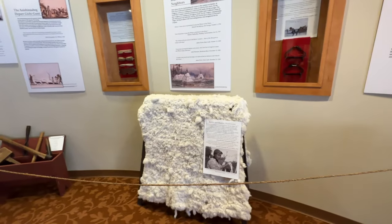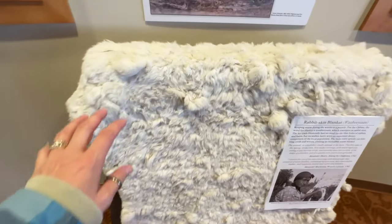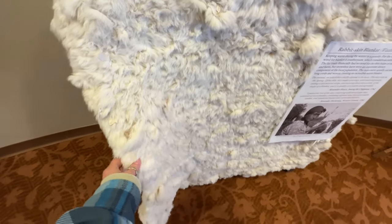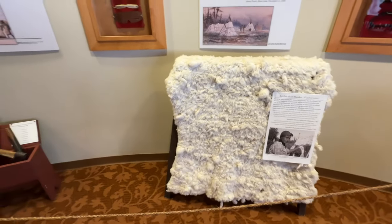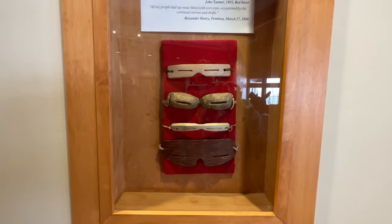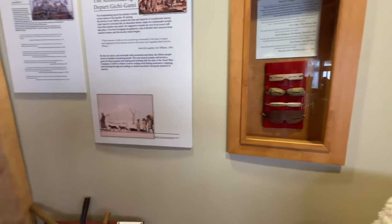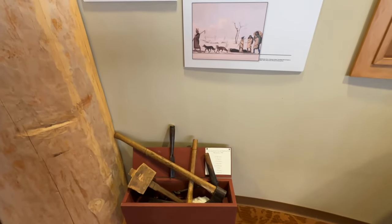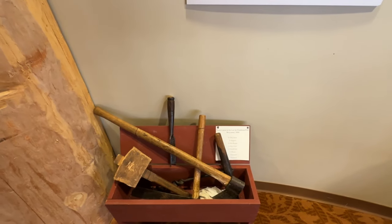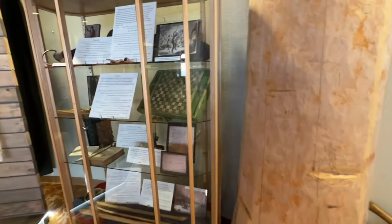It's not exactly easy to shoot in a museum, but here is some rabbit skin blanket. Oh, it is soft. Oh, and soft on both sides. Wonder how many rabbits that took. Quite a few snow goggles. From the 1700s and 1800s. These tools listed at the Lac du Flambeau Post, Wisconsin, 1804. Very interesting. There's an old checkerboard.